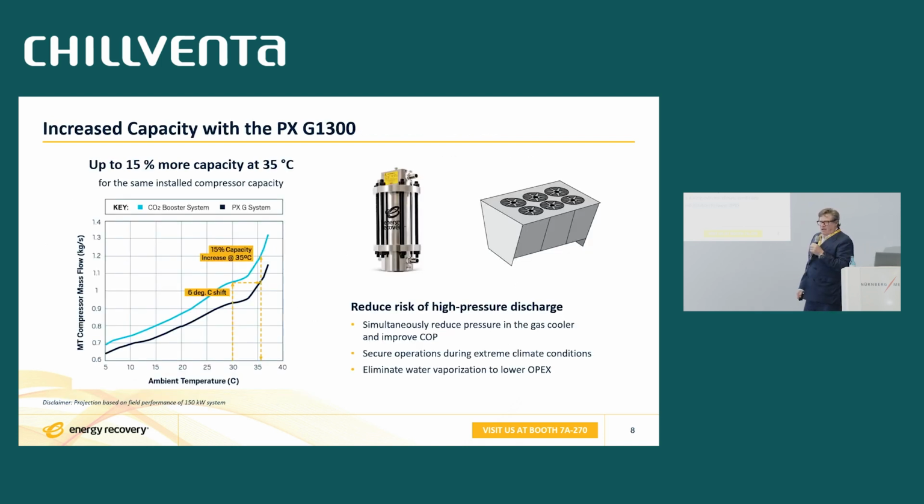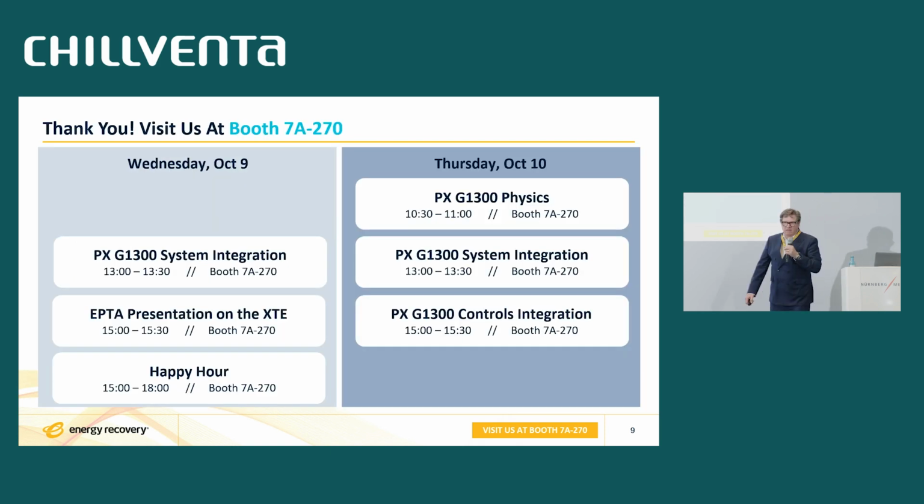The increased capacity, as I alluded to earlier, the graph on the left shows the capacity increase and the COP lift, as well as the compressor mass flow. So you can see by using the PXG, your overall pressure discharge will be avoided, and you will have a much lower stress on the gas cooler. If there are any questions, I'm ready for them now.